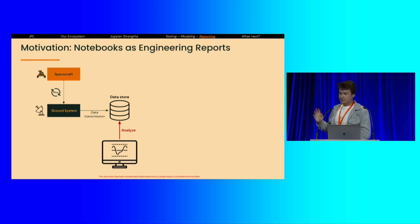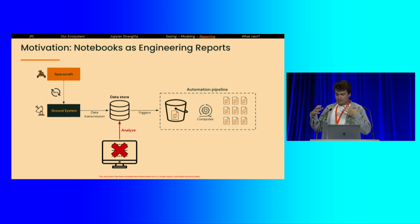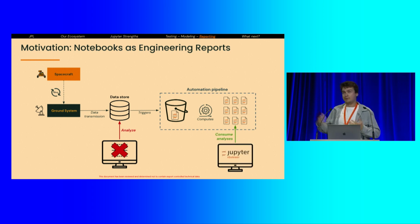For these monitoring activities, you don't want your operators to go in every day, query the same type of data, run the same type of analysis. So what's the most effective way to streamline this? We have homegrown ways, of course, but a simple solution could be, what if you take a little bucket and you just put in as many notebooks as you want in it. Then you have some kind of automation pipeline that just takes in all of these notebooks, injects them with the new data that just came in, runs them programmatically, and then exposes them for everyone to look at with something like NBViewer.